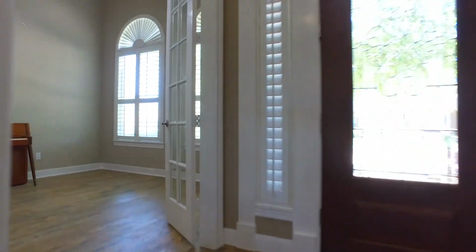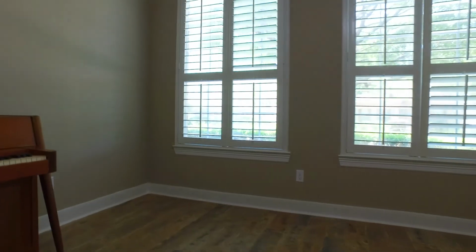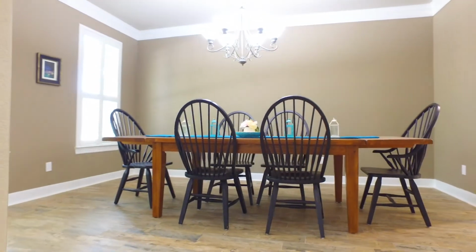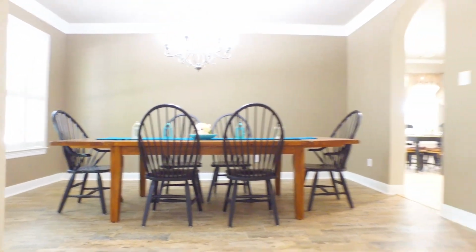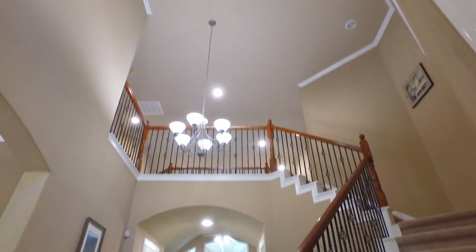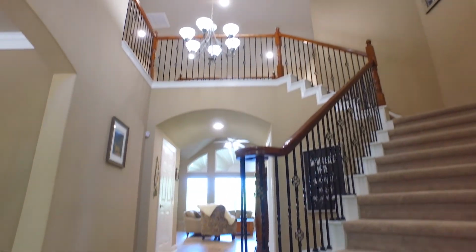With a home office that offers double French doors and tall ceilings, custom shutters on the windows, and 3,690 square feet under the roof. There's brand new wood-like tile in the entry, leading into the study and the gorgeous dining room, and the family room, and of course, down into the master bedroom. Carpet up the staircase with wrought iron spindling. It's quite the dramatic entryway.